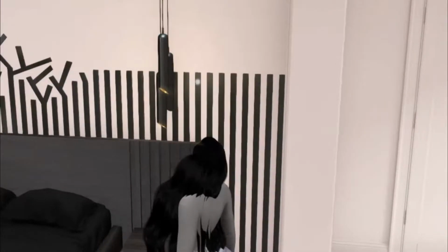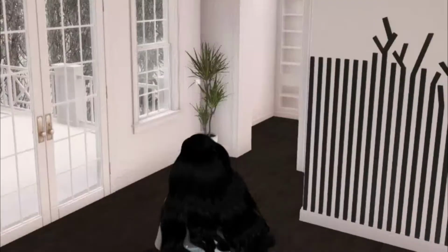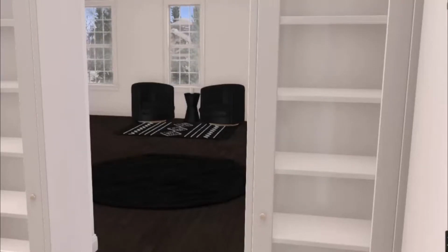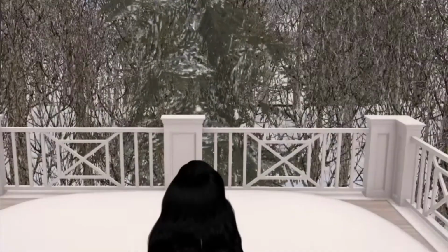The bedroom, I like it. I know I love plants, so that's cool. The closet, oh my God, to die for. Yeah, I'm going to change this rug and get rid of the doggy bed as well. Now let's go outside. Oh yes, I love this patio, balcony, whatever you want to call it.